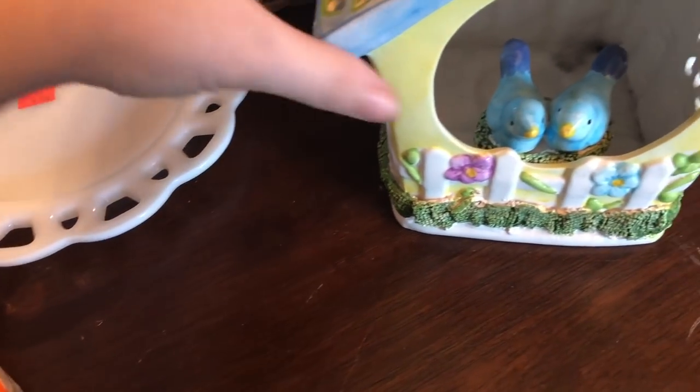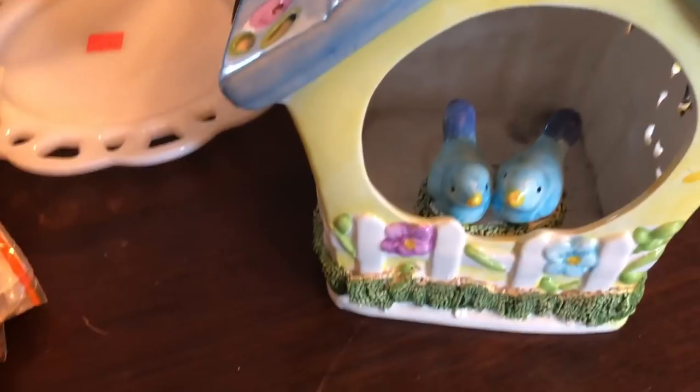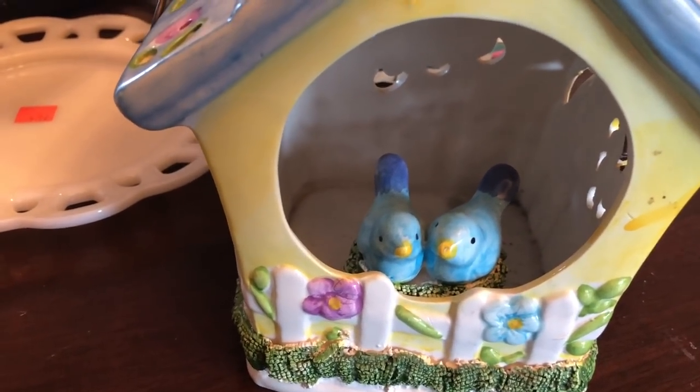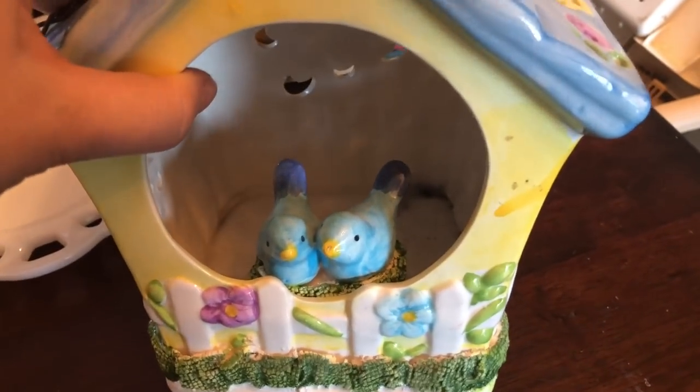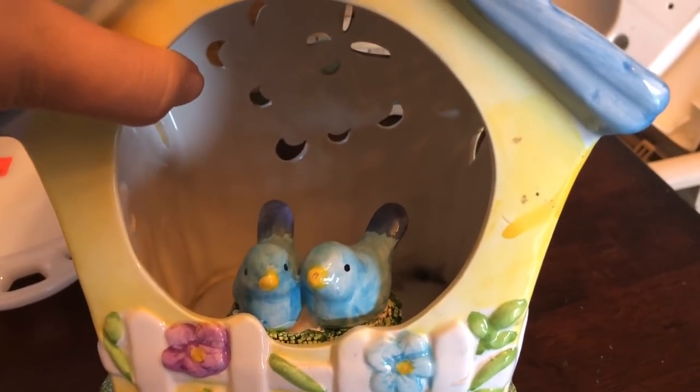And then I thought this was really cute. Little bluebirds inside here. And this is a ceramic birdhouse. It does hang. Has the nice chain here. It has the butterfly cutouts and stuff there. Do you think this was for a candle with all the cutouts? I'm not sure. Probably.